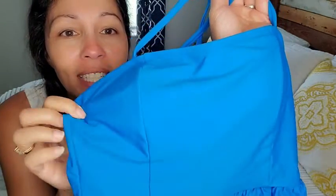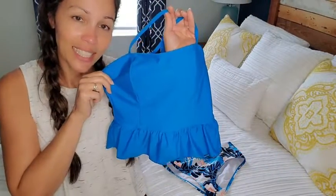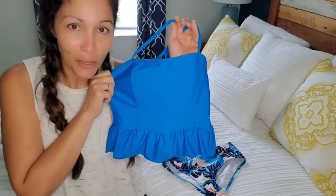It's a gorgeous blue. There's a lot of different designs to pick from, but she really liked this one because it's so cute and tropical.